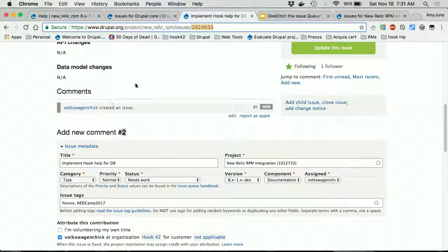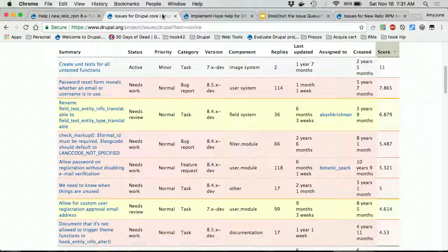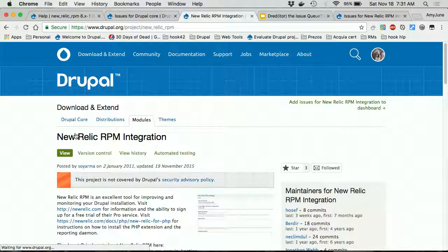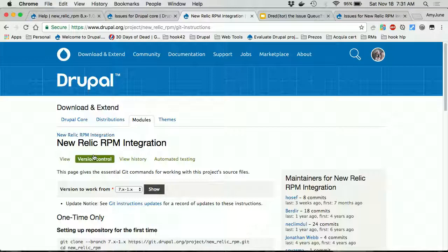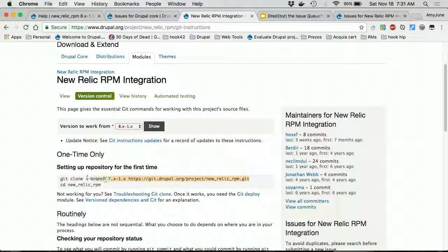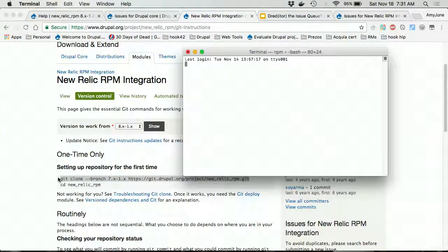Okay. So now I'm going to go back to my module. And this is the only command line I use in this whole presentation. I'm going to download the project into my repos. So I'm going to transfer branches. I'm going to get my command. Open up my terminal. And I have it set up that I put these in a specific spot, so I'm going to navigate into where I put my modules. And then I'm just going to clone it down.